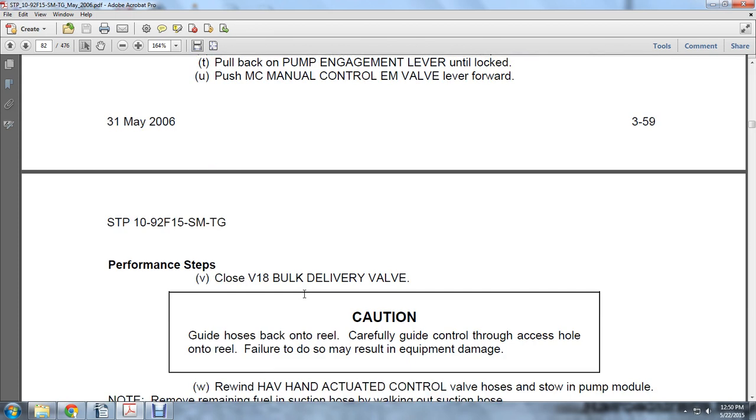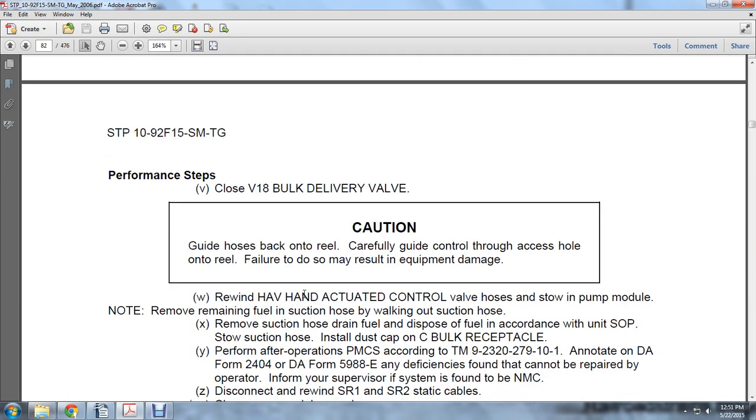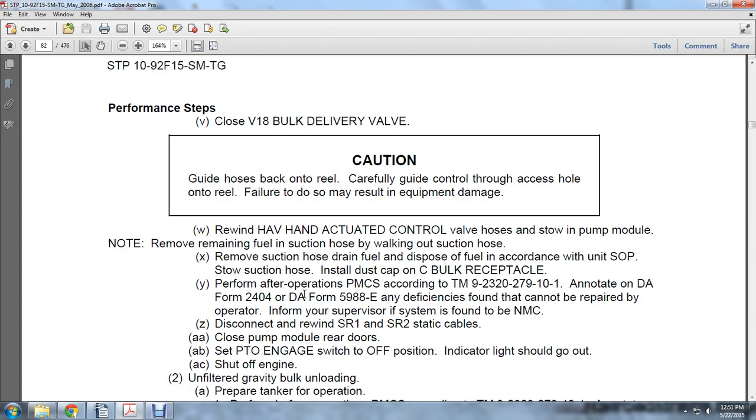Caution: guide the hose back onto the reel. Carefully guide the hose through the access holes on the reel. Failure to do so might result in equipment damage. Rewind the hand actuated control valve hose, stowed in the pump module.